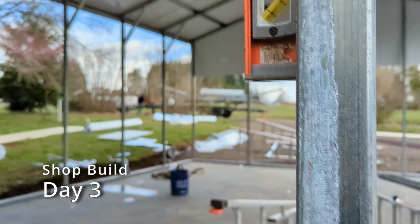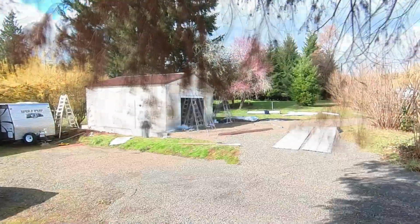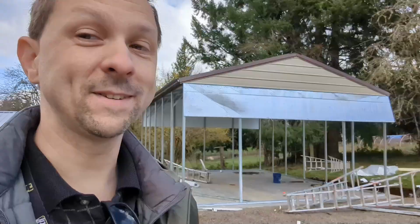Exciting news, you guys. They have started the metal building construction project here. I am really excited to see this thing start going up. I missed the first part of it because I was at work this morning, but I came home at lunch and I wanted to show you guys the progress that they've made in about half a day. They told me this whole building is supposed to be completed by the end of today, so I'm excited to see if that happens. And we'll take you guys on a tour of the new building.